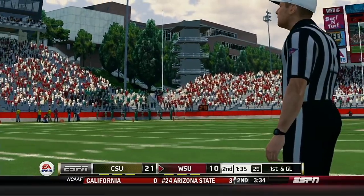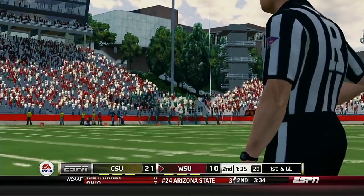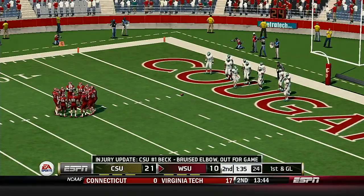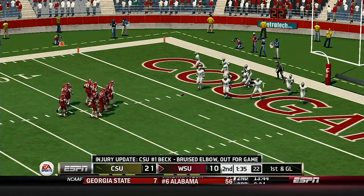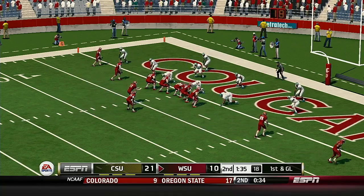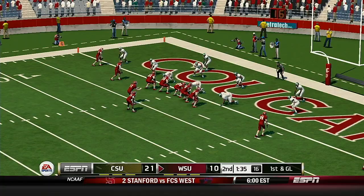After review of the play, the ruling on the field stands. Well, I think the play warranted a review, but the call on the field stands. First and goal, and they'd love to get into the end zone and make this a game again. The Rams wide receiver out with that injury earlier. He's still in the locker room. We don't think he's going to make a comeback today.